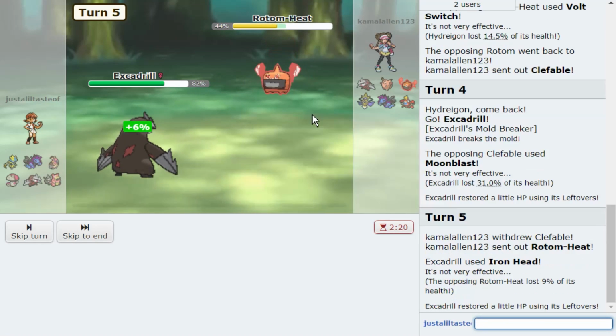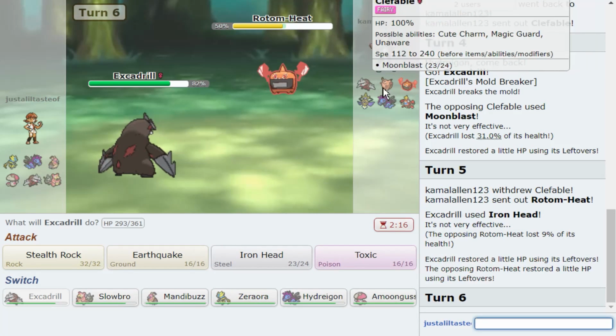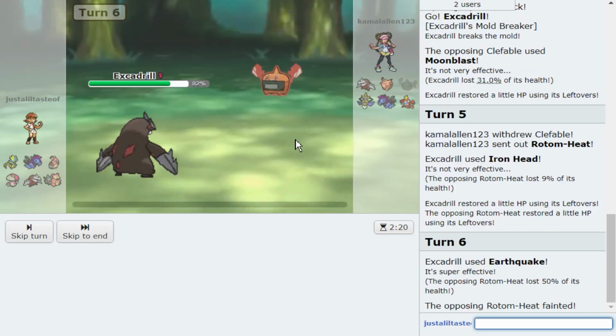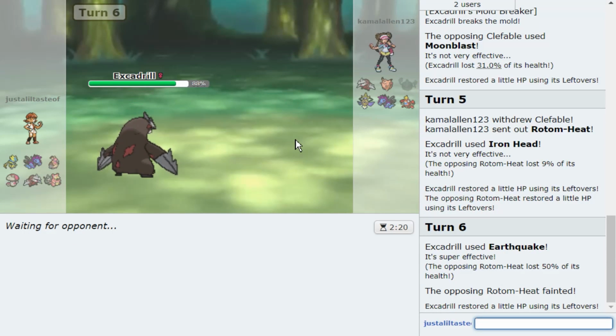I don't think Rocks do much in this game because Zeraora can basically knock out everything anyway. And if I got rid of Clefable, that and Rotom were the only ones that could take hits. So I just click Earthquake here because of my Mold Breaker. They give me the biggest threat, and I still have my sack in Slowbro for no matter what they do.